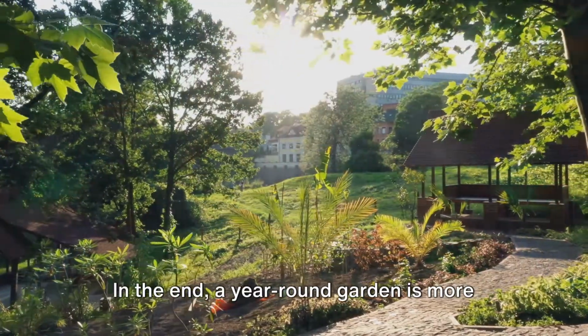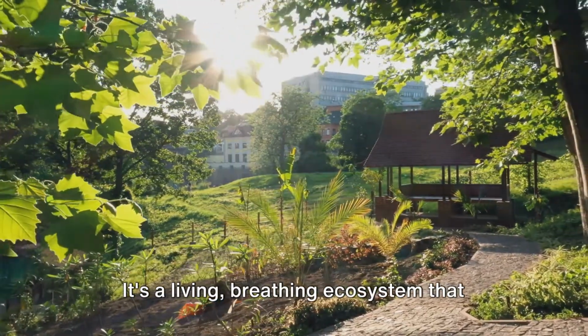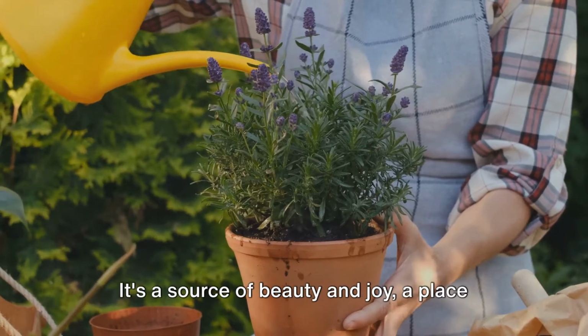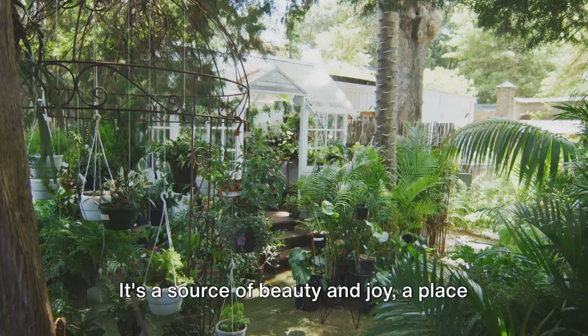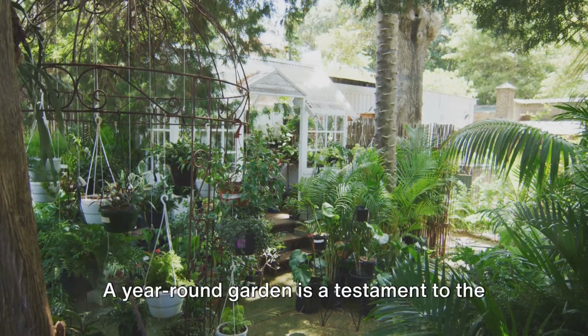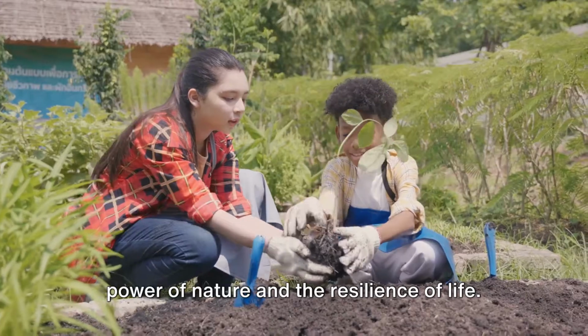In the end, a year-round garden is more than just a collection of plants. It's a living, breathing ecosystem that reflects the changing seasons and the care of the gardener. It's a source of beauty and joy, a place of refuge and relaxation, a space for growth and learning. A year-round garden is a testament to the power of nature and the resilience of life.